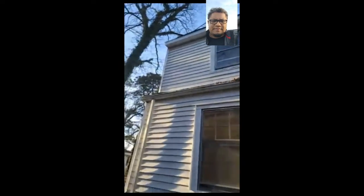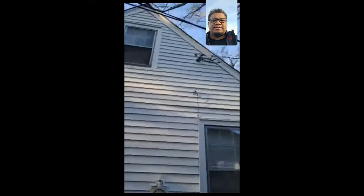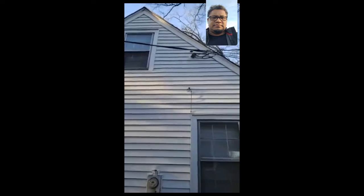While Jeffrey's walking around the outside of the house, he is identifying any issues with the exterior, such as with the siding, trim, soffit, and fascia. There's a possible issue around the area where the electrical lines are connected to the house. Wire could be hidden behind the siding, so that will need to be addressed right away.